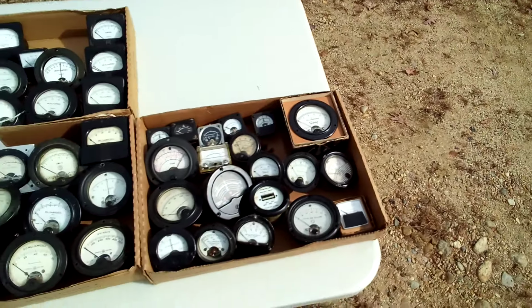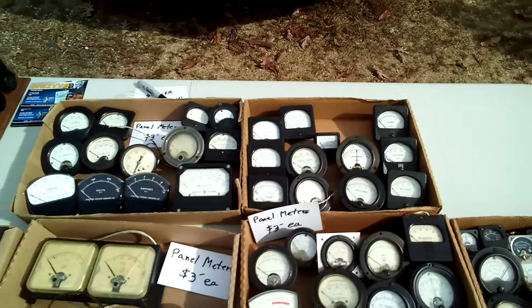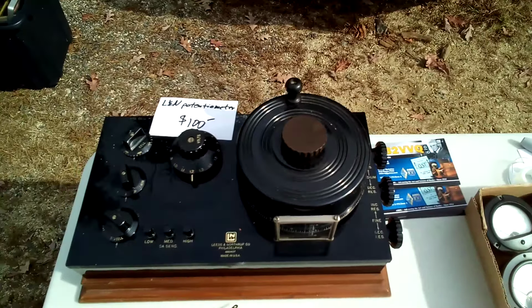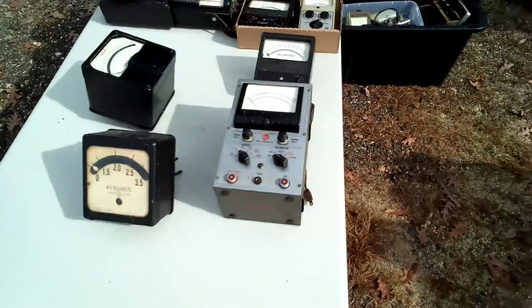And if you're looking for various meters, panel meters, this is the place to be, because it's replete with them. And here's an interesting potentiometer. Wow. I just don't see these kind of things very often. More meters.